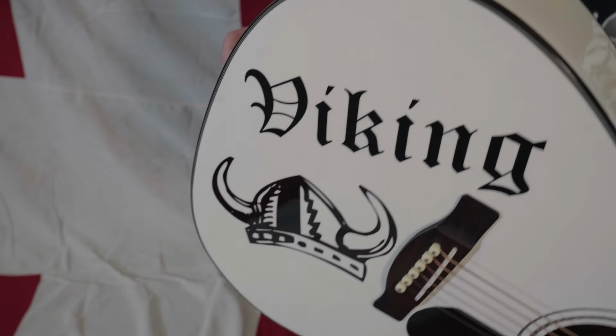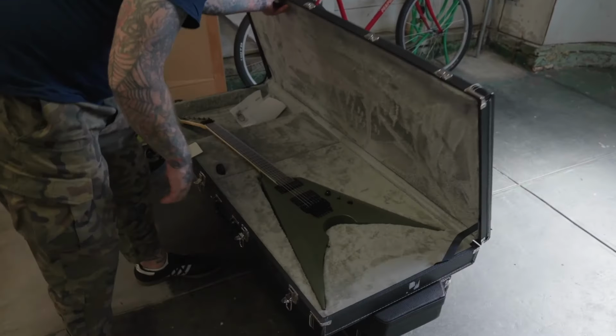It's been sitting, collecting dust at this point. I've used it in some way, whether it be on the stage or in the studio. So I've recently teamed up with Reverb, and I'm going to take you around and show you a couple things that I'm going to get rid of in the shop, and that can be yours. I'm going to start off with one of my favorites.